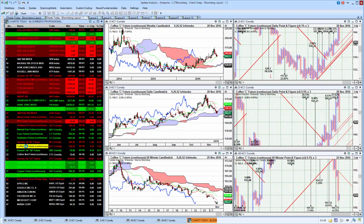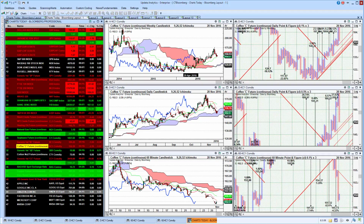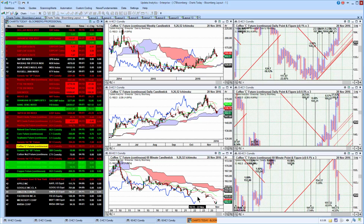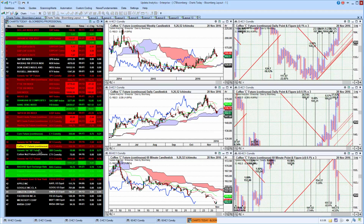Coffee, of course, had a great run in the last few months, but has really pulled back quite strongly, pulling back into the cloud here. Bullish on the weekly, bullish on the daily, but still bearish on the 60-minute, with downside targets as much as 4 and 7%. So really quite interesting there.